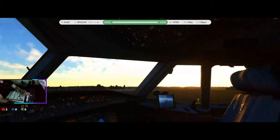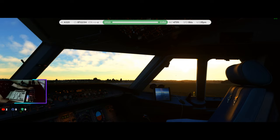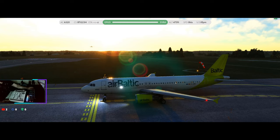Wizz Air 55, descent flight level 100. Further descent in about 20 track miles due to airspace structure. Descent maintain flight level... could you repeat the flight level? Flight level 100 and lower in about 20 track miles due to airspace structure. Maintain flight level 100, Wizz Air 55.